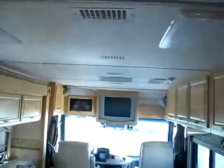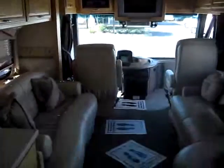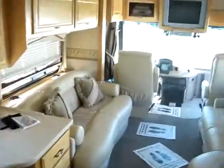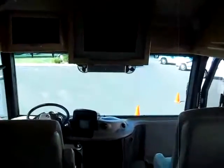Padded vinyl up top instead of your carpet material. So it's going to help resist smells. You're not going to have those ugly stainings. Just an absolutely gorgeous coach. Real tile. Come down, check it out in person. You won't be disappointed. This is out of the box. 14,000 original miles. 41 hours on your generator. Like it's brand new. Less than half the price, guys.